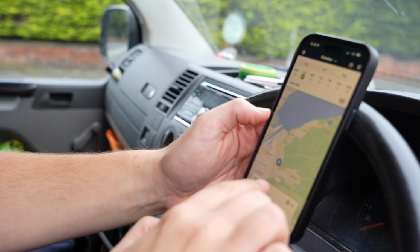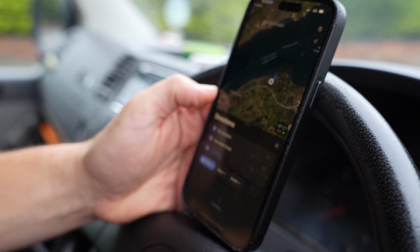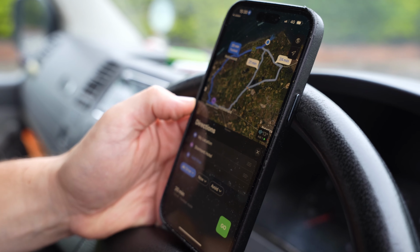I'm going to see where my next job is today. And link straight to my maps so I know where I'm going.